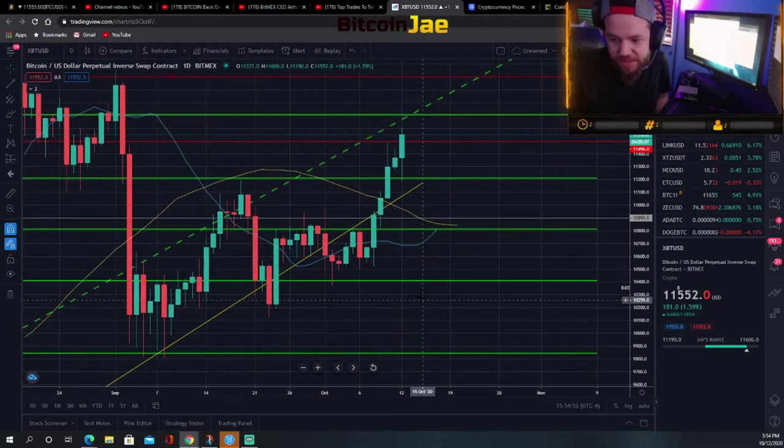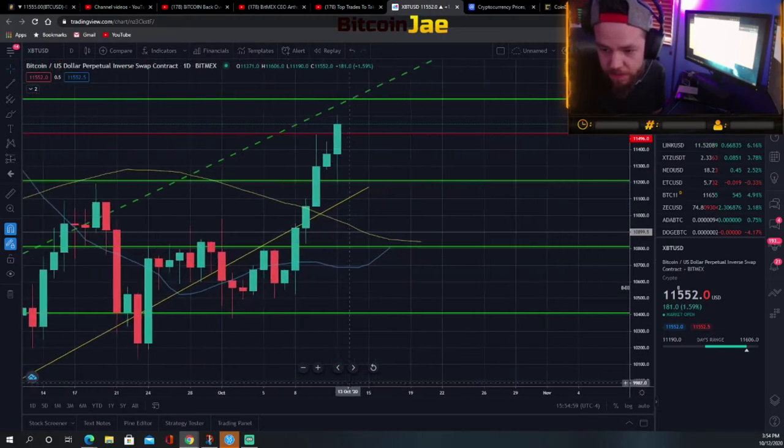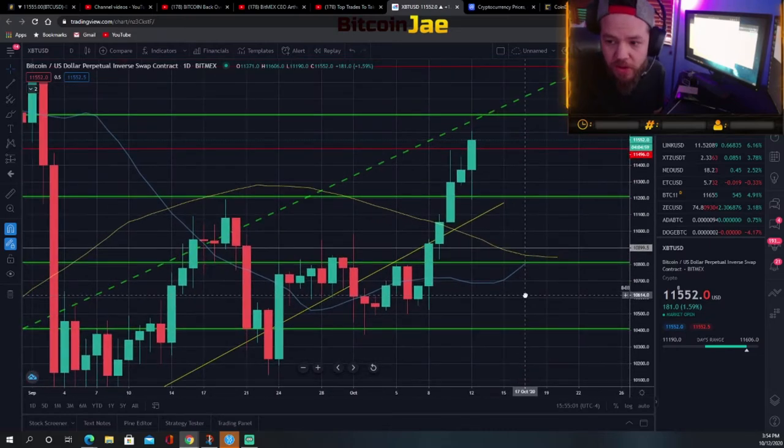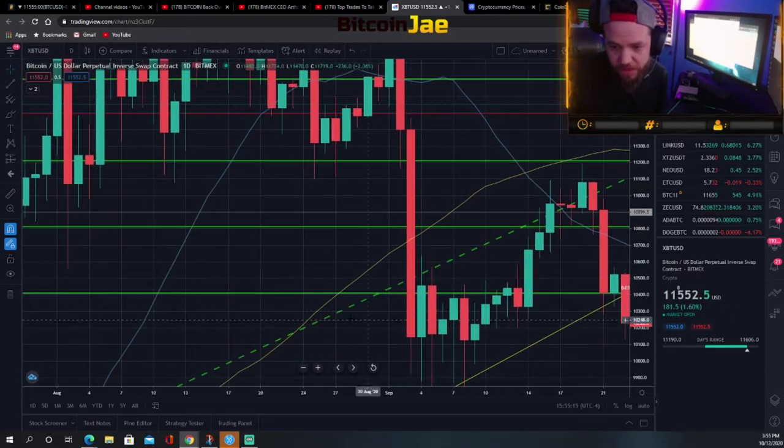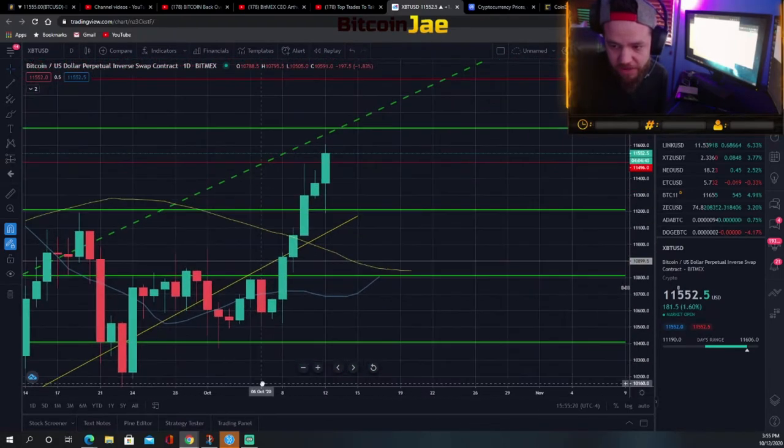so as you guys can see here, we have been very, very green, right? We spoke about all these levels and all these trade ideas last week. If you guys look back on our videos, we told you guys we're entering long positions at 10,400, which touched right here. This was a Fibonacci level, the 61.8% Fibonacci level, right?